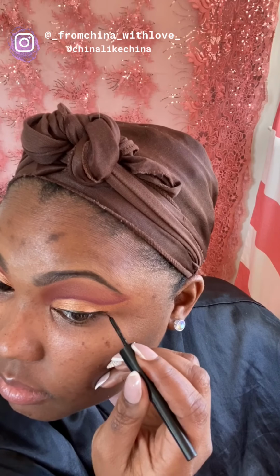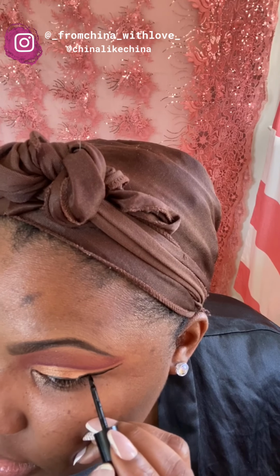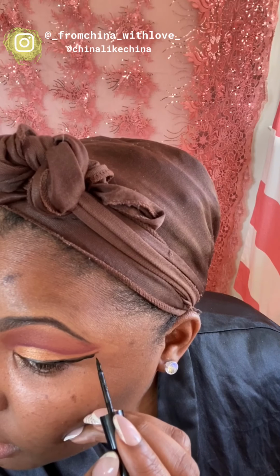So then I grabbed my go-to, which is the e.l.f. liner in black. Sorry, this one is jet black. And she never fails me. And we're just doing a dramatic, bold wing. We want it to be kind of thick, not too thick.